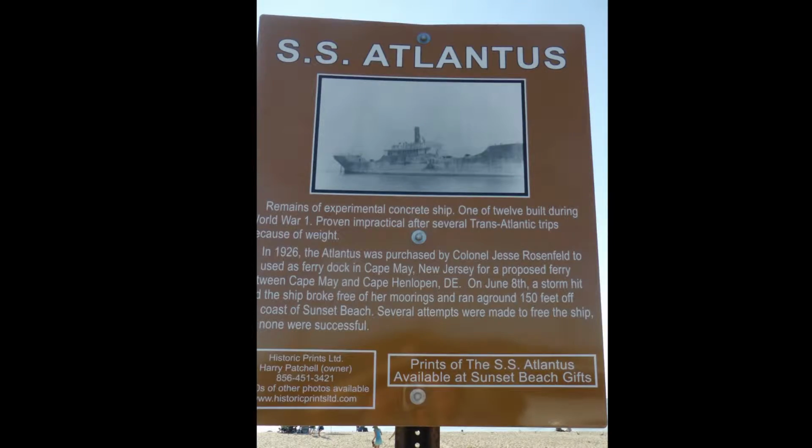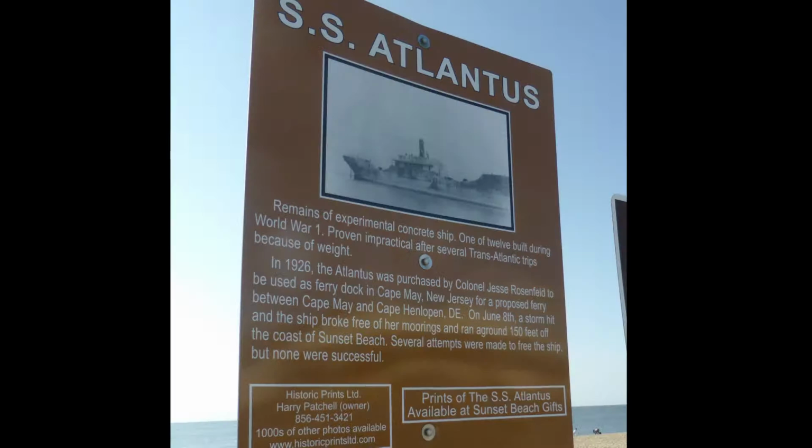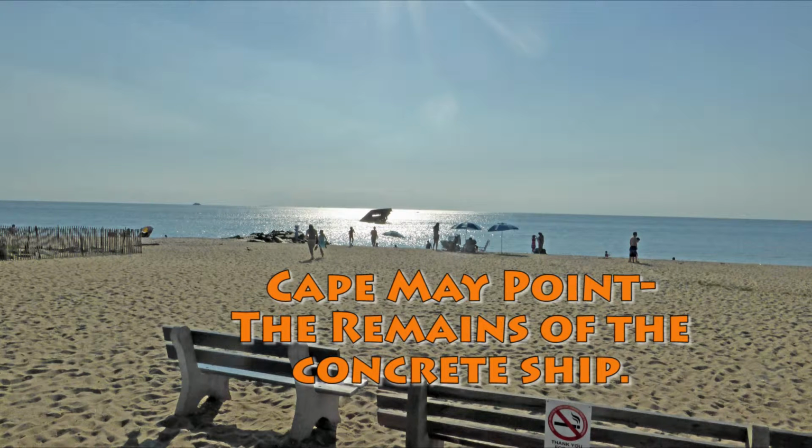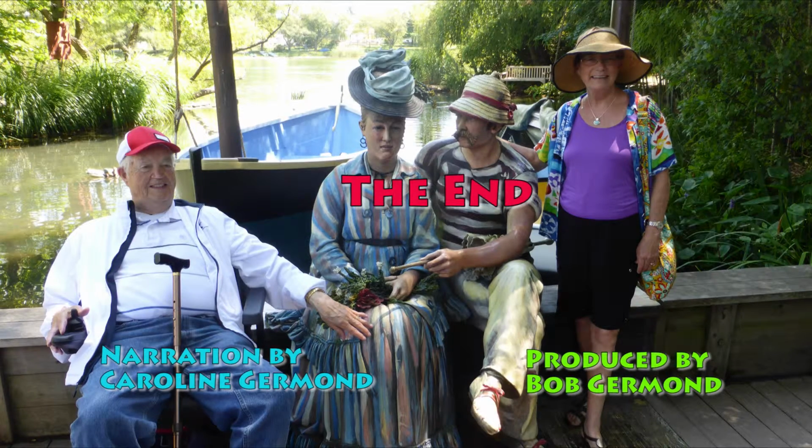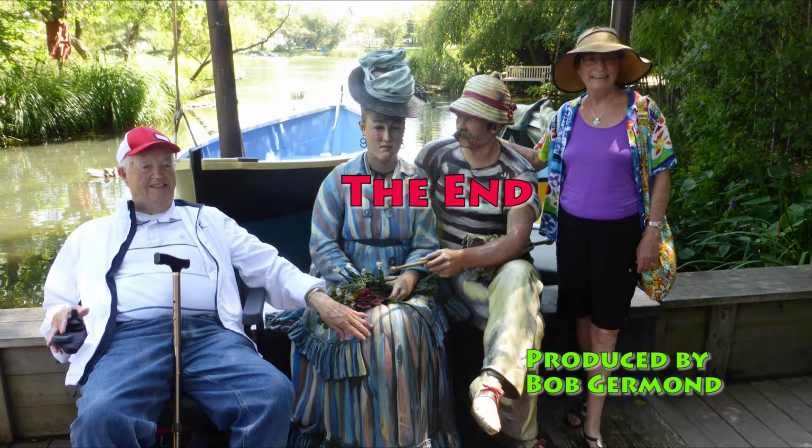And the concrete ship, Bob loves bringing people to show them. When he was a child, you could see way more of this concrete ship than you can now. Every time we go back, less and less is visible. But what a stunning picture here as the sun is not quite setting. And there it is, the end of a very short week with Leslie and John.